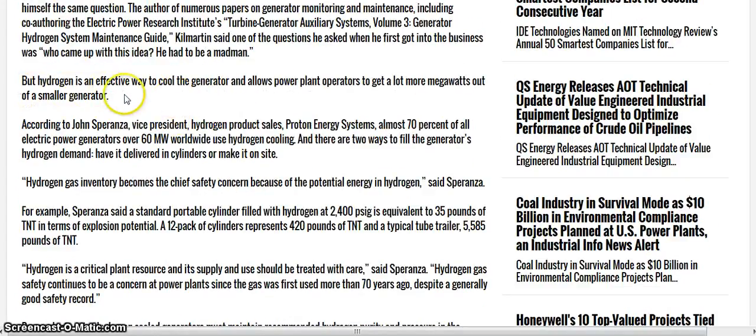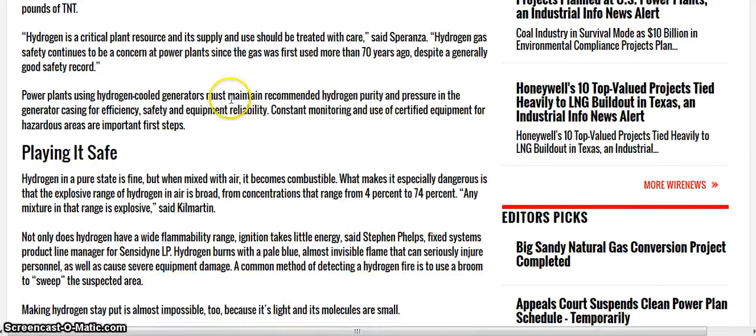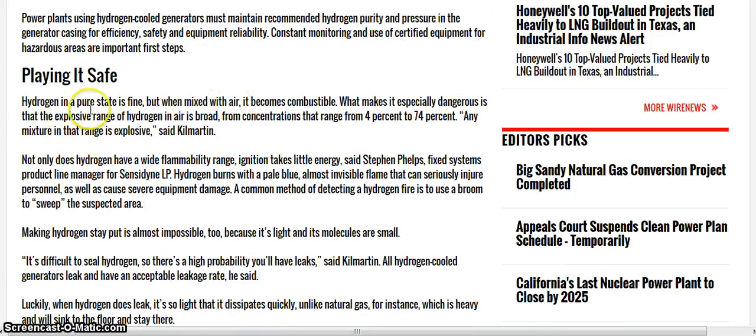Okay. Hydrogen is an effective way to cool the generator and allows power plant operators to get a lot more megawatts out of a smaller generator. So then this link will be down below and you can read it. Hydrogen in a pure state is fine, but when mixed with air, it becomes combustible. What makes it especially dangerous is that the explosive range of hydrogen in air is broad, from concentrations that range from 4% to 74%. Any mixture in that range is explosive.